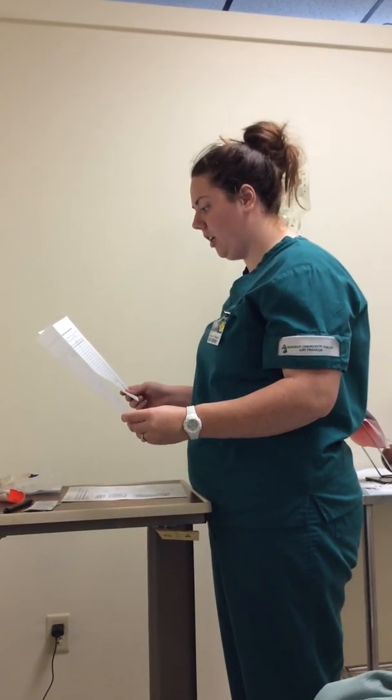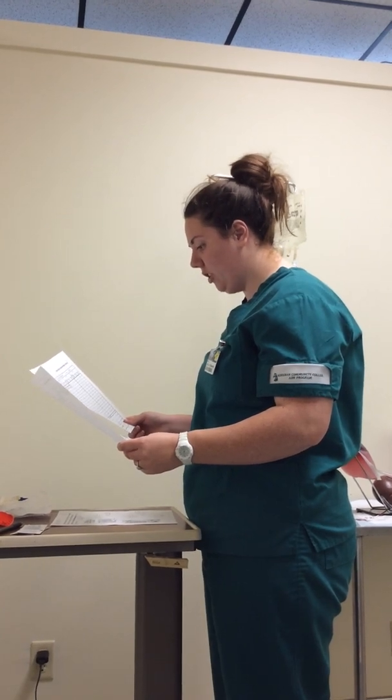I'm comparing my MAR to my orders, Janet Green and Janet Green. That is correct. We're going to give gentamicin 80 milligrams, IV piggyback every 8 hours. Checking for allergies, no allergies.